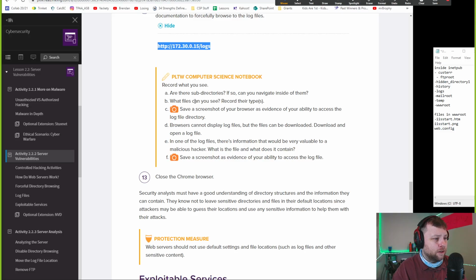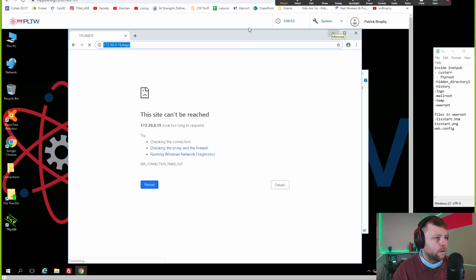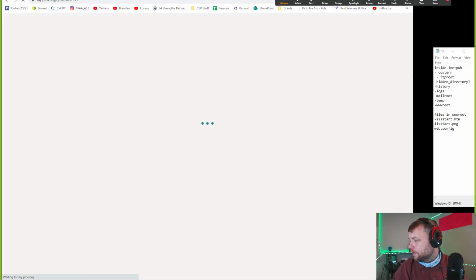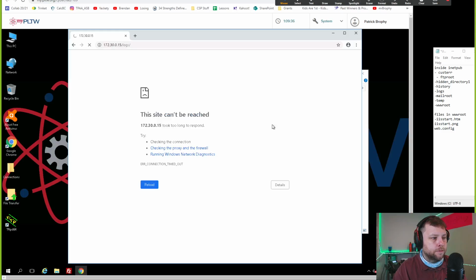Are these subdirectories? Okay, so navigate through that and see what you can find. I was doing that a little bit last time, but now it's not working. Huh, that's really annoying. I don't want to reset the lab. Maybe I have to reset the lab. Well, I'm going to refresh, try that first. Otherwise, I might reset the lab. Sometimes that happens. You know what? I'm going to reset.